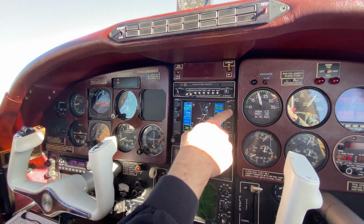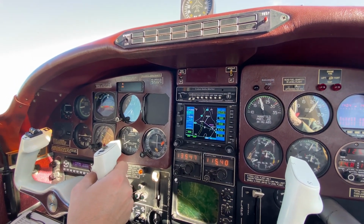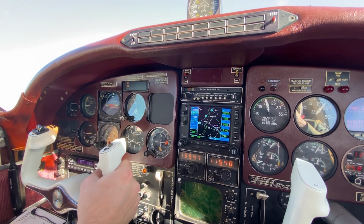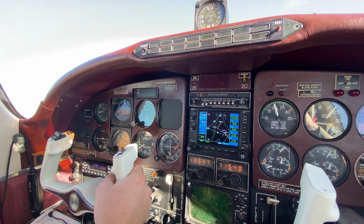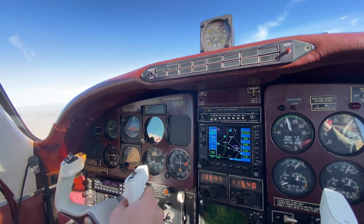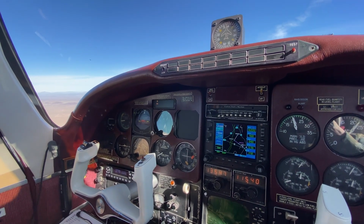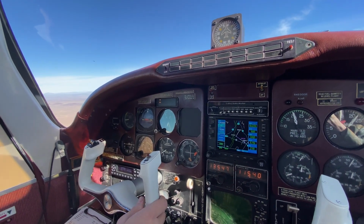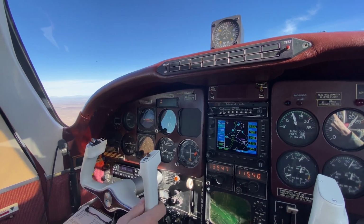So with this one, once we get the intercept set up, we'll reactivate the autopilot, and once that intercept heading is set up, then we're going to press and hold the approach button at the same time as the heading button, and it'll keep us on the assigned vector until we intercept. And the autopilot will go ahead and do its thing. So you can go back.